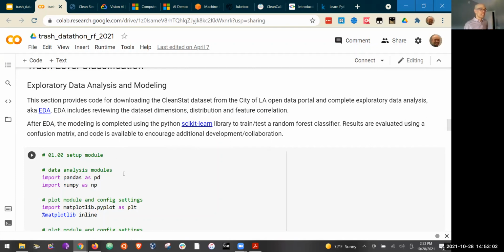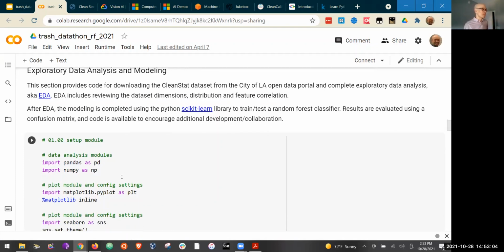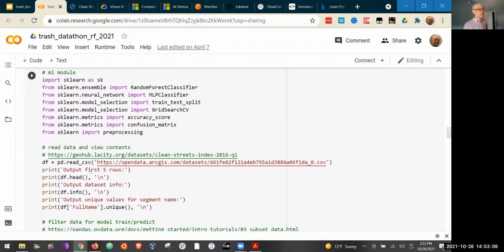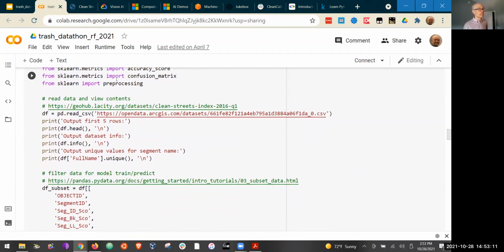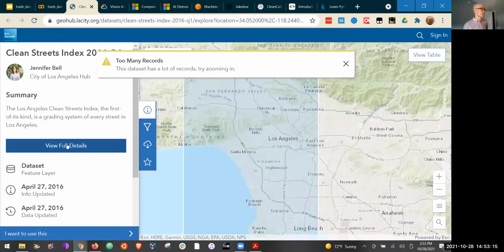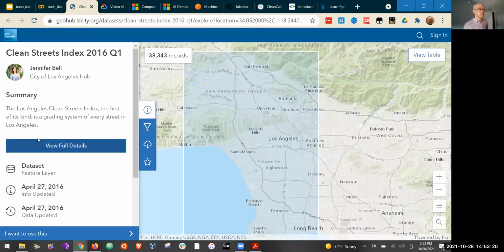So in this case, I actually did write the code. You can completely write from scratch. So this, I just brought in some machine learning and start to actually pull in the data. So this data is pulled in from CleanStat. In this case, let's see the overview here. So this is the actual data set itself.